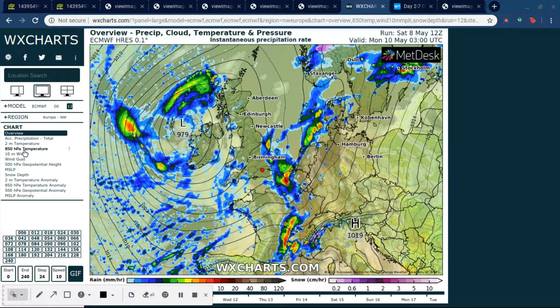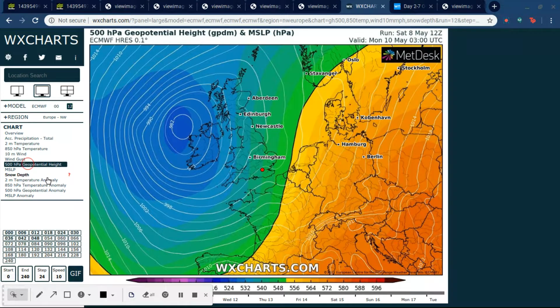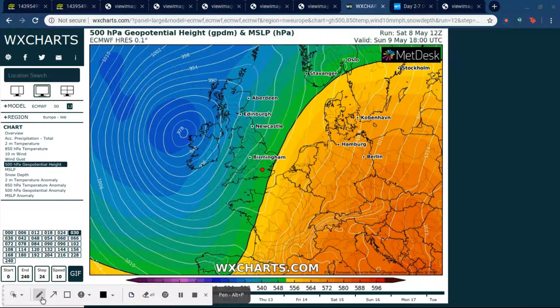If I just look at the overall pattern, what we have going on here is this large low pressure system, like here, and then we have high pressure out to Europe. And because the winds flow anti-clockwise around a low pressure system and clockwise around a high pressure system, and it follows the isobars, these white lines here, that means we get a southerly or southwesterly flow.